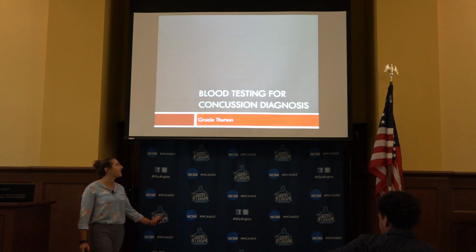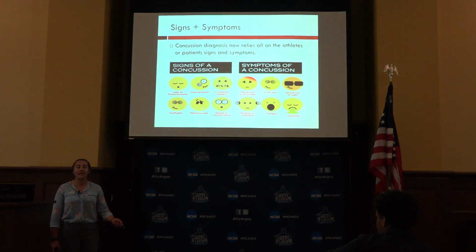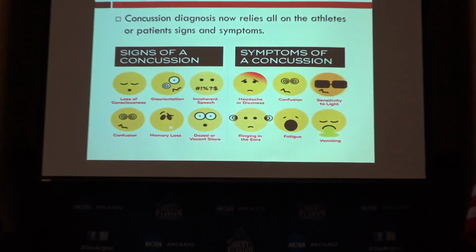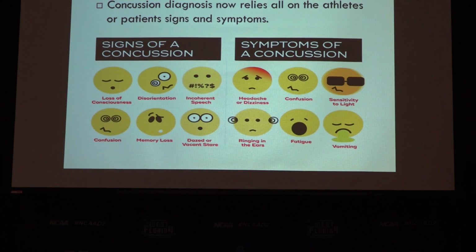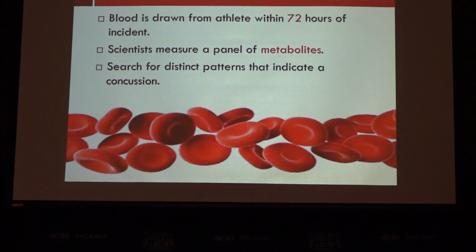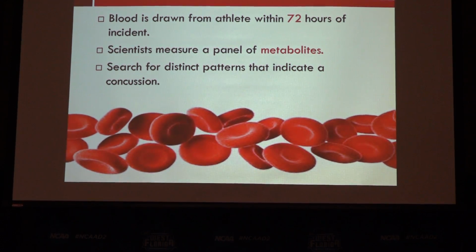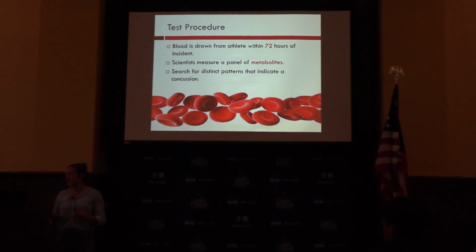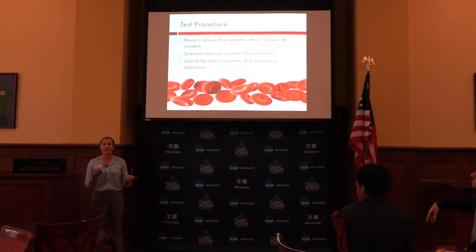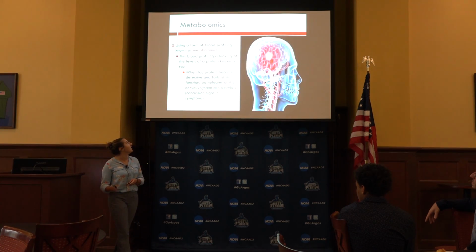Okay, so I'm going to talk to you guys about blood testing for concussion diagnosis. Right now we just diagnose concussions off the signs and symptoms that our patients or athletes have, like headache, dizziness, sensitivity to light, all that stuff. So this test tests our blood. The blood is drawn within 72 hours. The scientists measure the blood and then they search for distinct patterns in the blood to indicate a concussion.